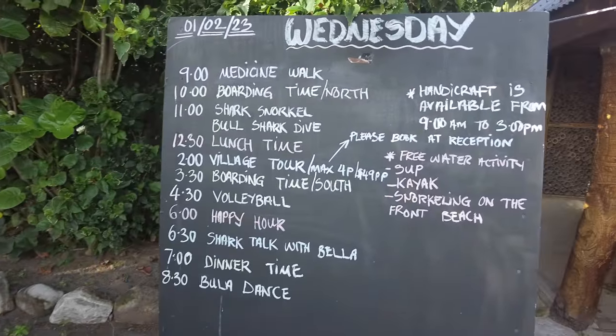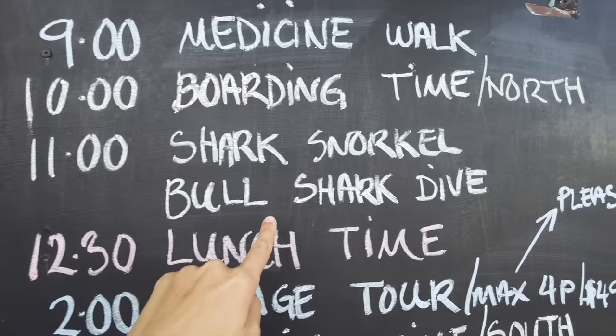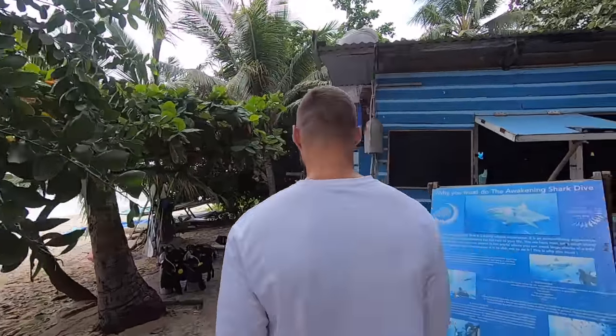So today we're doing the bull shark dive. As you can see, it is here. Exciting. So we're now heading for our next dive, which is the one where we're going to go see some bull sharks.